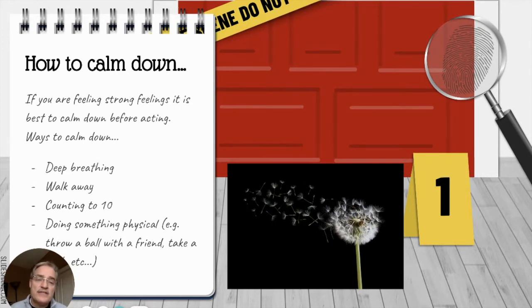And I like this picture of this dandelion. So you breathe in through your nose, you hold, and then as you blow out, picture that dandelion and the seeds blowing out. Those are dandelion seeds. And as those seeds float away, think about those being those angry, frustrated, embarrassed feelings floating away so that you can solve this problem.